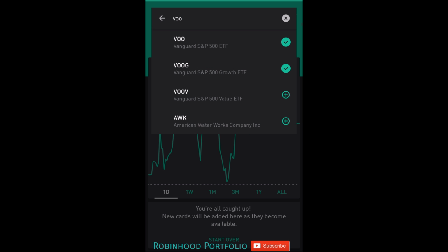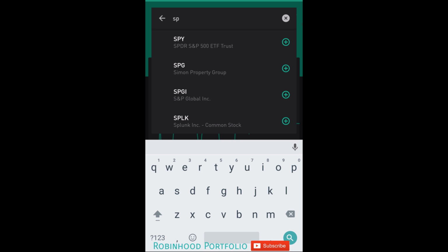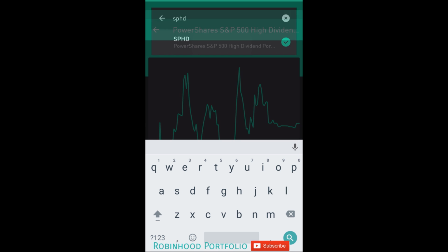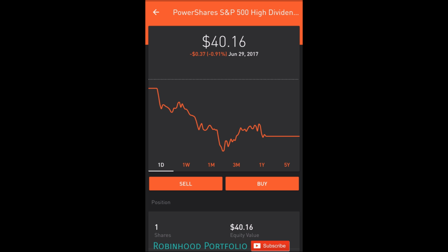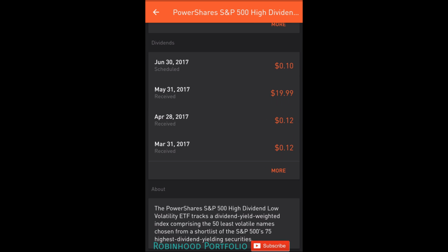And the third S&P 500 stock, which I have in my Robinhood portfolio, is SPHD. And this is a great S&P 500 dividend fund as well. It's not a Vanguard fund, it's a PowerShares fund. The expense ratio is a bit higher than the Vanguard fund, but the nice part about this is that the dividend payment is much higher, and it's a monthly dividend payment as well. And you can see on the bottom there a quick review.